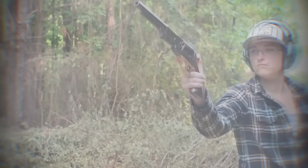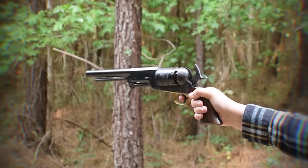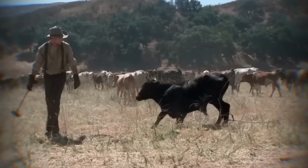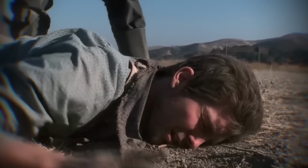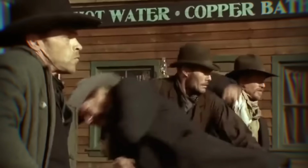The authentication process was the most extensive ever undertaken for a single firearm, involving experts from multiple countries and requiring access to Colt's historical archives. Every aspect of the weapon was examined, from the metallurgy to the hand-cut rifling that bore Colt's personal maker's marks. The prototype represented more than just a weapon. It was proof of Samuel Colt's vision for the future of firearms.